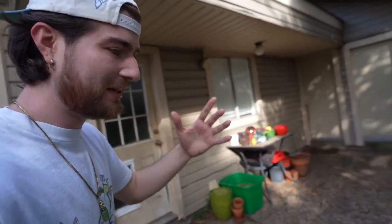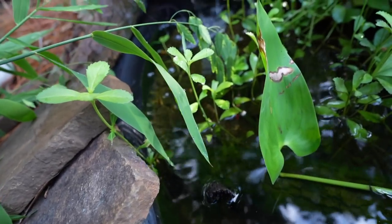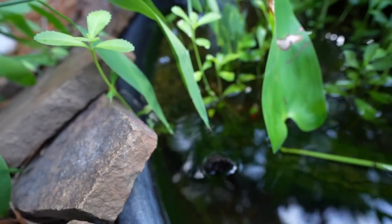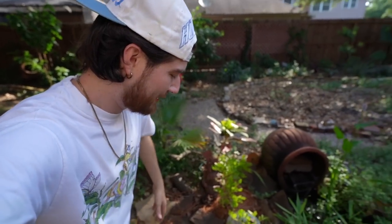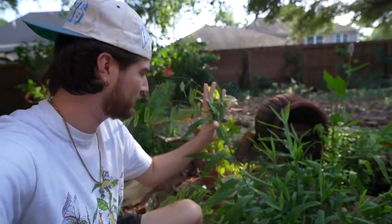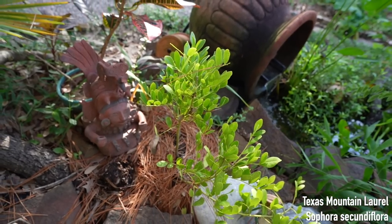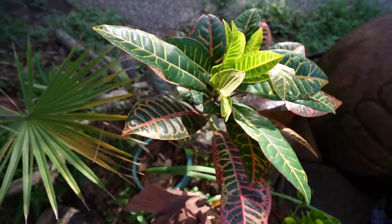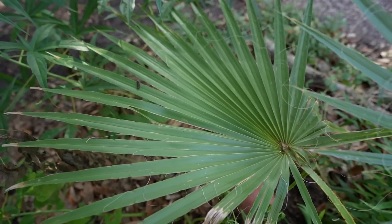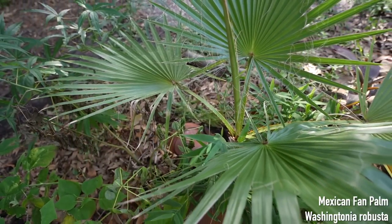Now, getting into the fish in and of themselves, they are doing great. Every single fish is alive, is flourishing. You have a goldfish, you have my minnows, and they are absolutely doing great. Now I have this huge inland sea oats, which I do grow a lot. It is a nice shade, tall, clumping grass, which is very cool. I also have my Texas mountain laurel, which is developing nicely on the backside of the pond. I have a nice croton as well. This isn't in a pot because, Lord forbid, in a freeze, that dude would be done. I also do have a beautiful palm tree that is thriving, is surviving, and underneath this canopy, I do speculate it will do great.